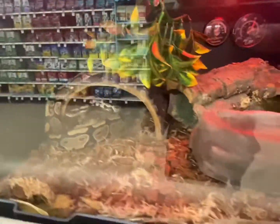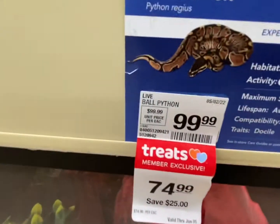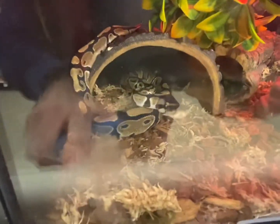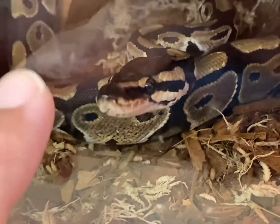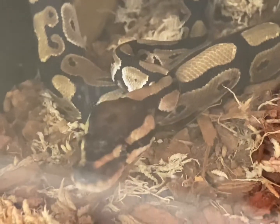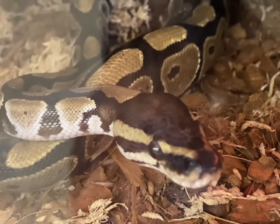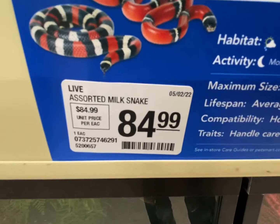All right, I want to take a look at this. This is 99 bucks or 74.99. It's called the ball python. Hello, Mr. Ball. And this one is assorted milk snake.